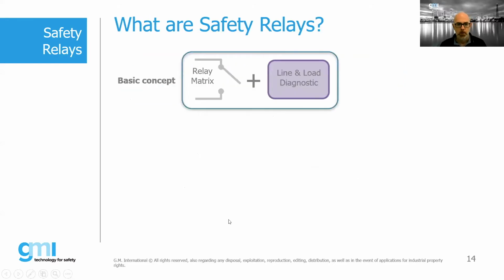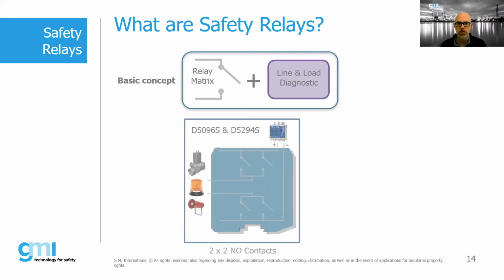Next. What is a smart relay? The smart relay is a relay that guarantees a specific safety function, like a typical safety relay, but in addition, it has the ability to perform complete field diagnostics. By complete field diagnostics, we mean diagnostics that include constant monitoring of line and load functions in both operating conditions of the relay, on and off status.